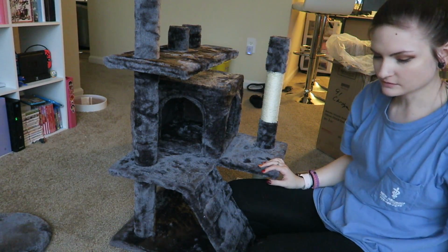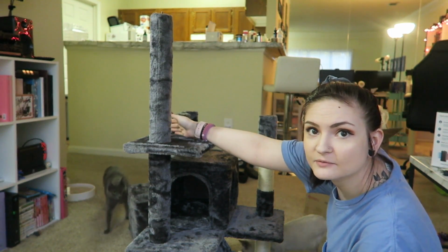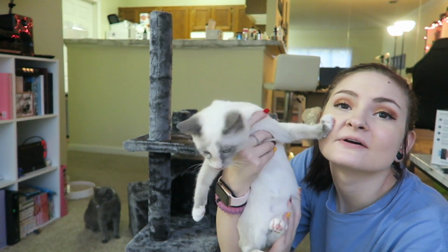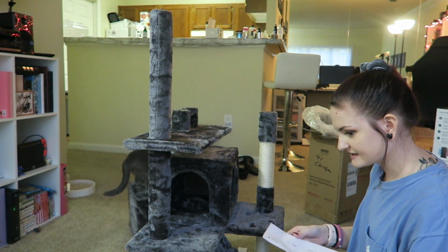Oh, good lord. It's getting taller. I don't know if you guys can see how tall this is getting. Oh, and when the cats are here. Kitten is here. Oh, okay. We're really close. I think this is the last, not the last step.